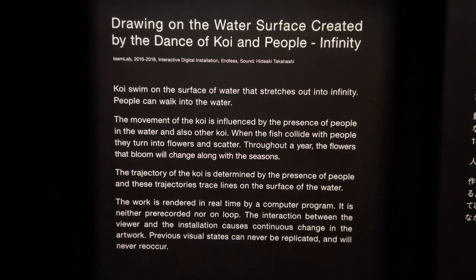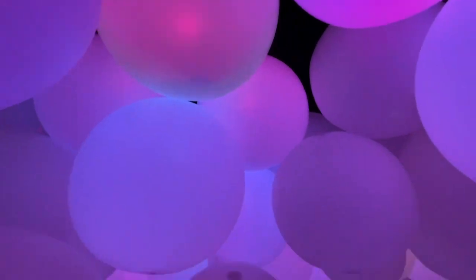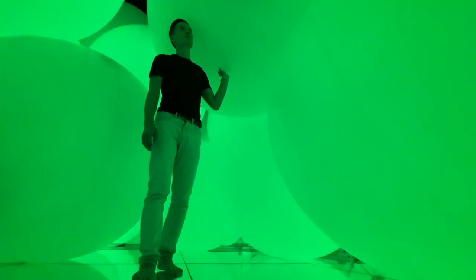Like I said, this is immersive, so you're walking in milky water where they project images of koi fish in a pond. And what's cool about it is it's computerized, and so if you walk towards the koi fish, they swim away from you in a random pattern that never repeats itself.